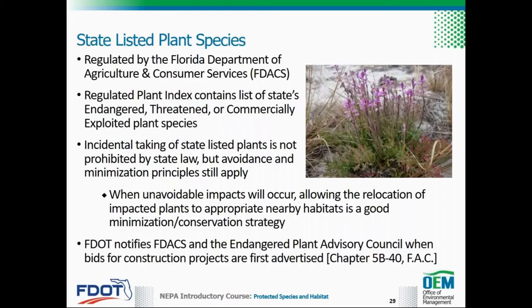State-listed plant species are regulated by the Florida Department of Agriculture and Consumer Services, or FDACS. But state regulation only addresses the harvesting, transport, and/or sale of listed plant species. The plant species listed by the state as endangered, threatened, or commercially exploited are included in the Regulated Plant Index found in Rule 5B-40.0055 of the FAC. State rules do not specifically regulate or prohibit the incidental taking of state-listed plants in the course of project activities, but general principles of avoidance and minimization also apply to projects impacting these plant species.